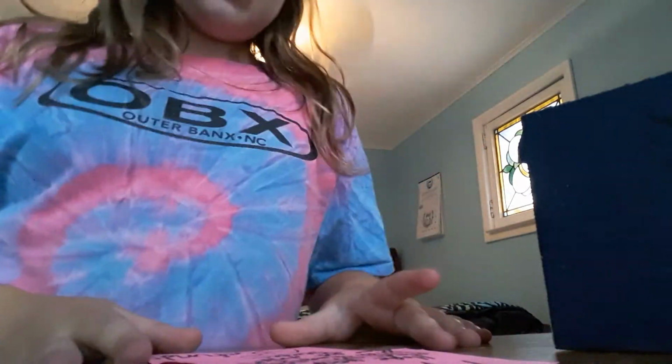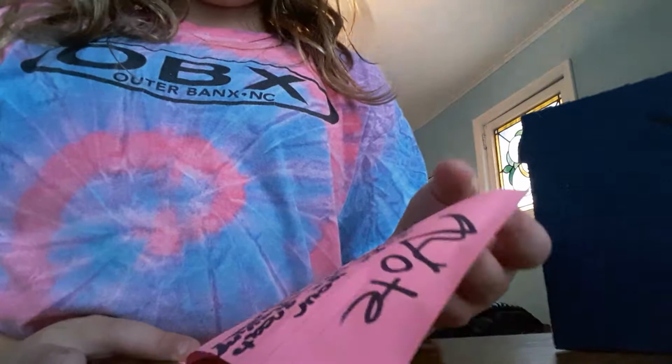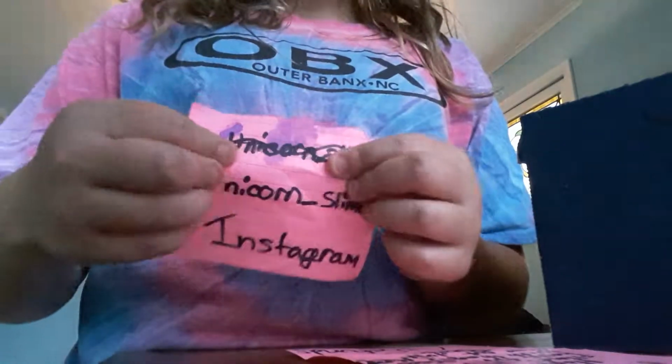Oh my gosh. It fell in this note, and it says, "Hope your slimes are great. Have fun playing with them. I picked them out just for you." And her Instagram is, it looks like it's scribbled out up there, unicorn_slimes. So I will see if you could go follow her.